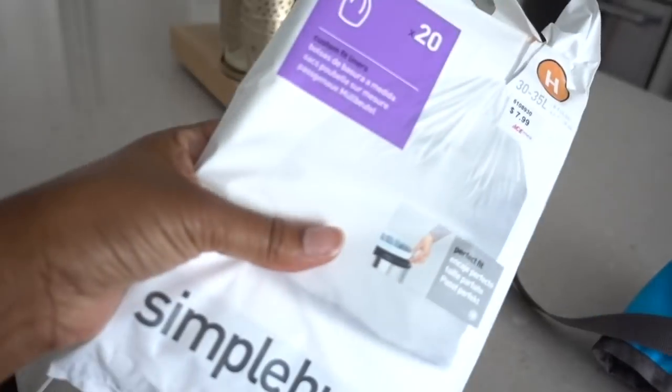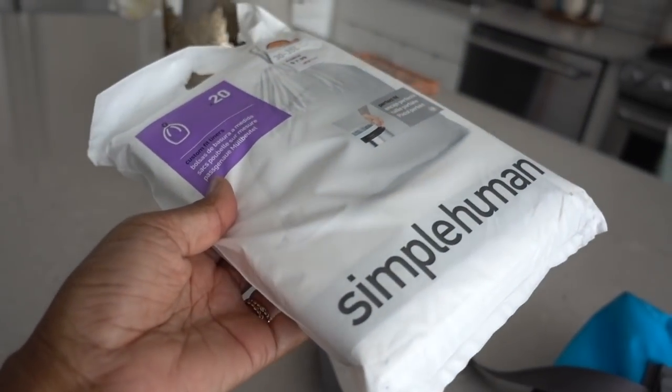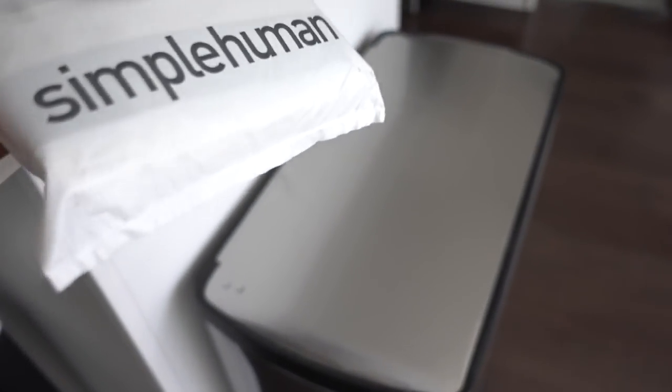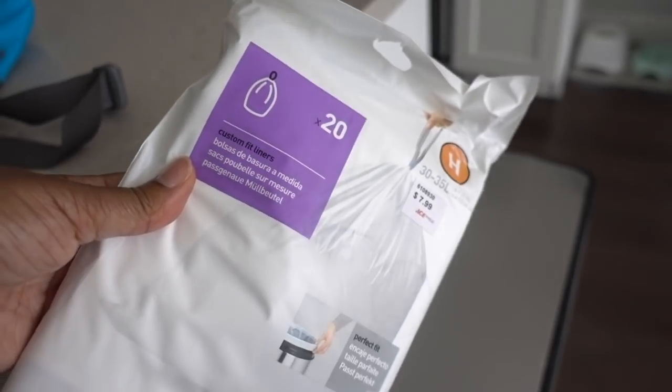Anyway, while I was out, I bought some trash liners for the trash can because I'm very particular that these fit perfectly. They fit perfectly, and that's why I like them a lot. Here we go. There we go.